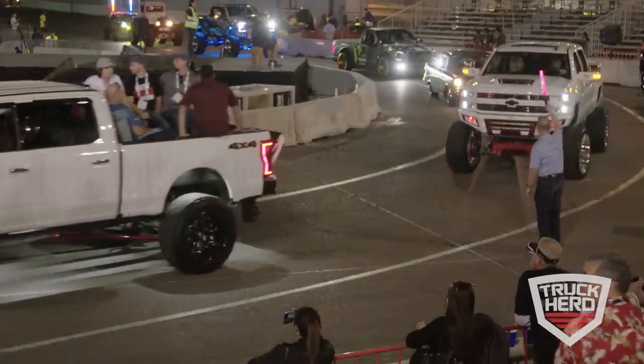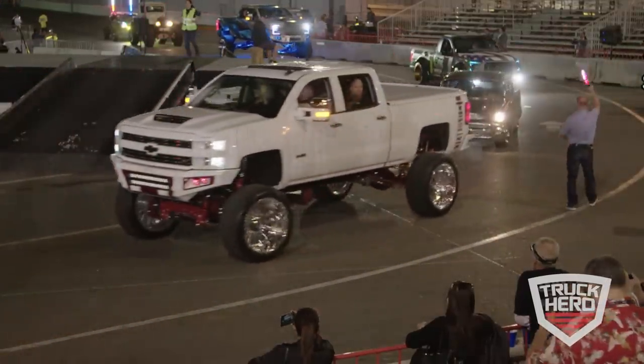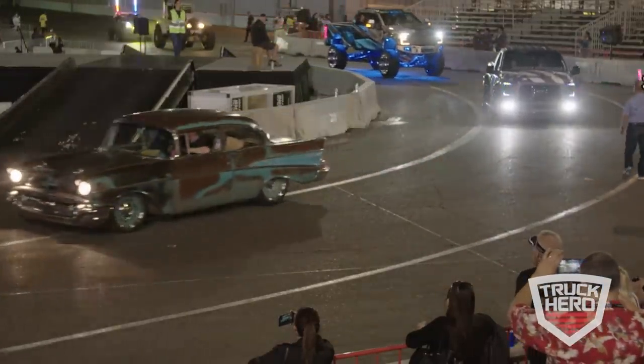Kev, I got to tell you that we're down to our last 6 vehicles. Holy smokes. Great looking patinaed 57 Chevy.